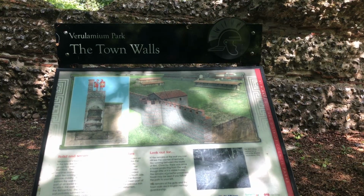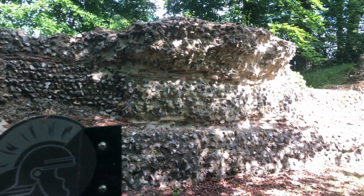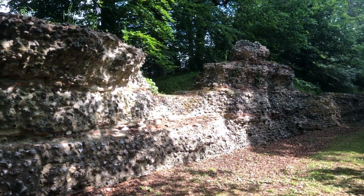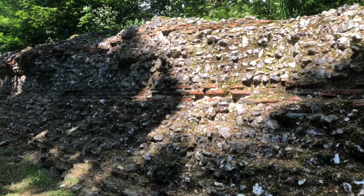Right now, we're at the site of Verulamium, which is one of the largest Roman cities in Britain. The site includes the hypocaust, the old theater, and the old city walls, which you can actually see right behind me. In 79, a new forum with basilica, temples, public baths, and a theater was built in Verulamium and dedicated to the then Emperor Vespasian.